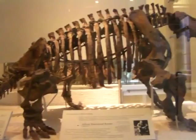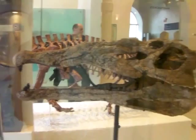Hey look, it's the skull of a Spinosaurus. Okay, it's not really a Spinosaurus. It's either a crocodilomorph or something closely related to crocodiles. Looks like a gharial. It's probably a close relative. The teeth look nasty, but that mouth really isn't going to be doing too much damage on big animals.